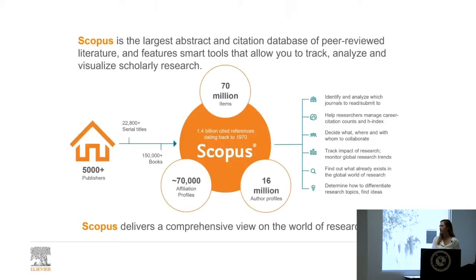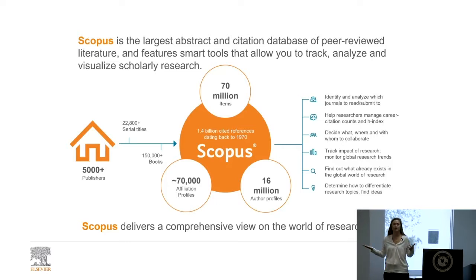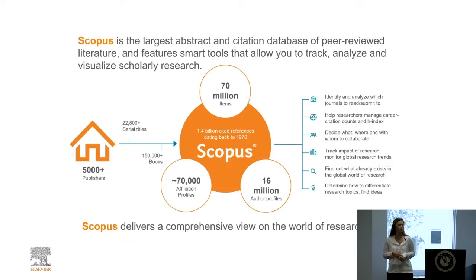So for those of you who do not know, and for a recap, or for those of you who have already used the tool, Scopus is an abstract and citation database. So it's got 70 million items, which are considered publications, books, conference proceedings, journal articles. It's got a couple of things that make it very distinct. It's got affiliation profile, so you can look up Florida Institute of Technology and see all of the publications that have been produced here. And then you can also see authors. So there's over 16 million author profiles that exist on Scopus, and we'll get into a little bit more of the details on those author profiles in a minute.